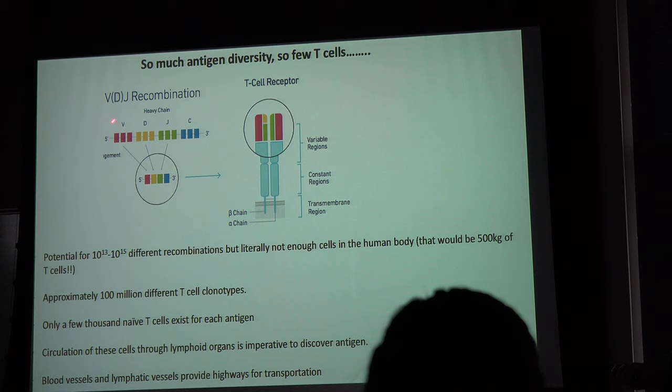It's modular, so we can put together different combinations of these genes in the variable region of the T-cell receptor, and this is how we form our antigen specificity. However, if we had one T-cell for each of these potential 10 to the 15 recombinations, that would be about 500 kilograms of T-cells, and there's literally not enough room. So they reckon there are about 100 million different T-cell clonotypes in a healthy, younger person. Sadly, I'm probably skating down from this number now.